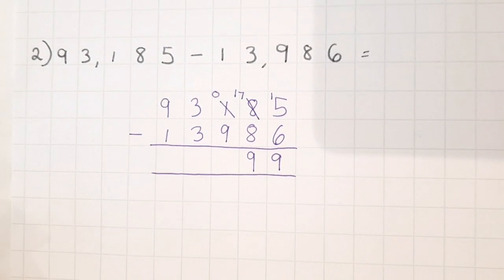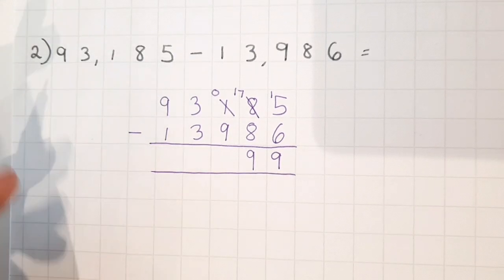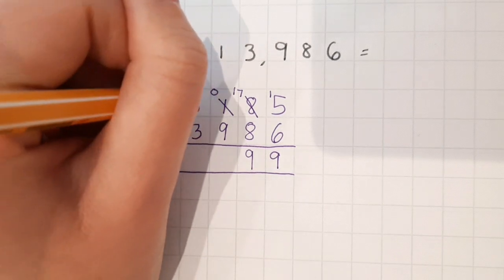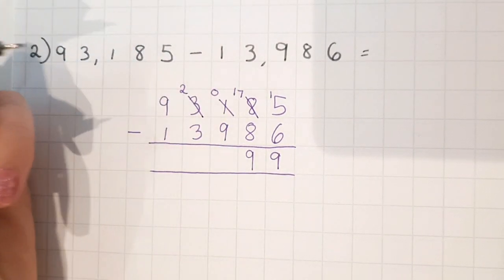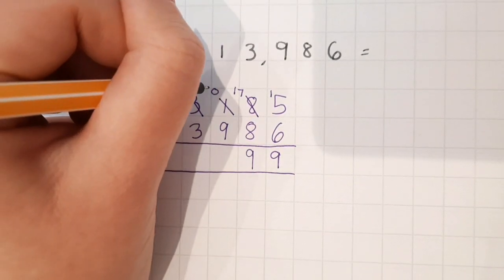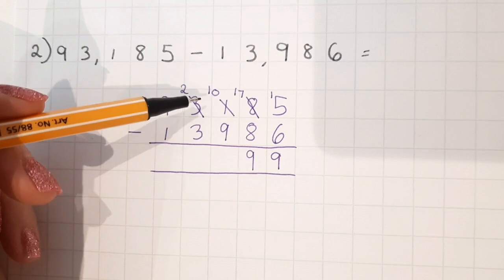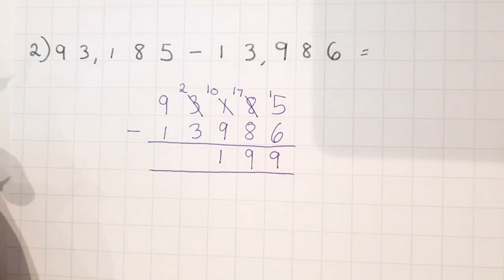If I'm looking at the hundreds column now, I've got 0 subtract 9. I'm going to have to exchange again. So this time I'm going to my thousands column and crossing it out. So now I only have 2 thousands, but I'm exchanging over into the hundreds column. 10 subtract 9 is 1.